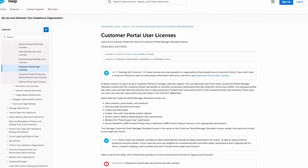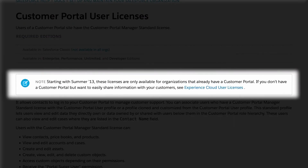The thing that shocked me was that I was reading this in October 2021. Even the Experience Cloud release notes state that these users haven't been available for purchase since Summer 13 release. As much as some things change, others seem to be upgraded for more than 7 years after sunset of the feature.